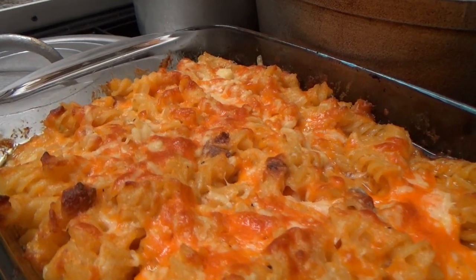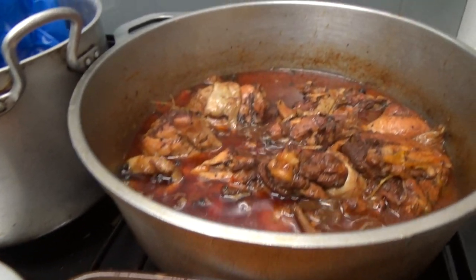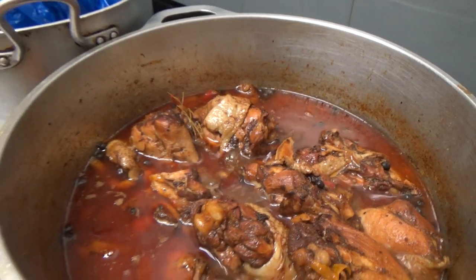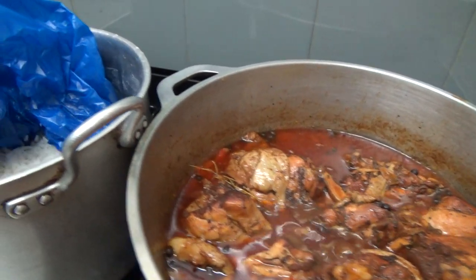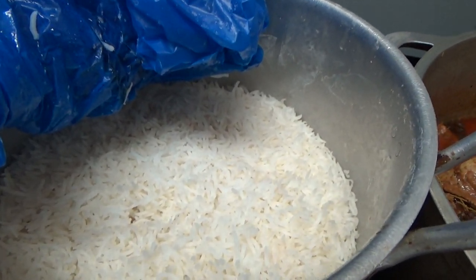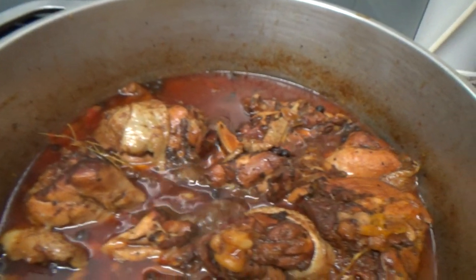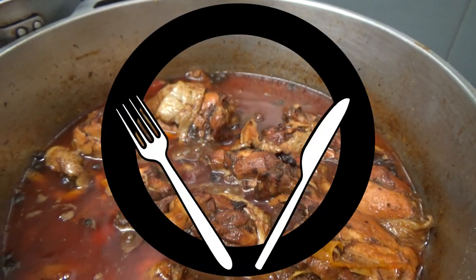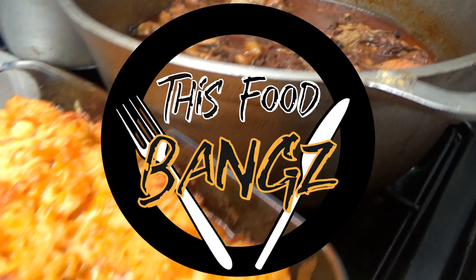Jamaicans, West Africans, are we all that different? Are we all the same when it comes to culture, food, and speech? For example, they say plantain, we say plantain. They say mac and cheese, we say macaroni and cheese. They say brown stew chicken, we say chicken stew. Yes, we may say it different, but there are some similarities as we bring you a taste of both Jamaica and Nigeria on This Food Bangz.